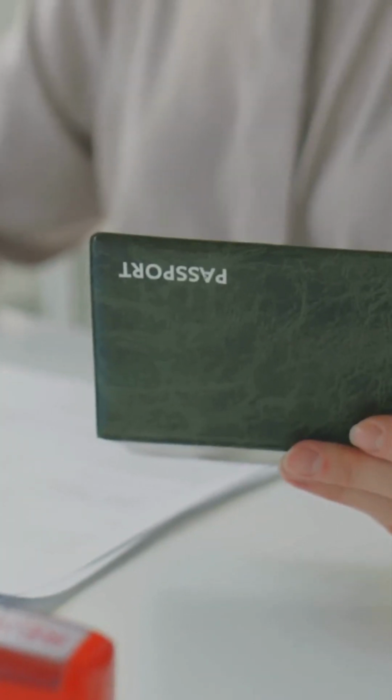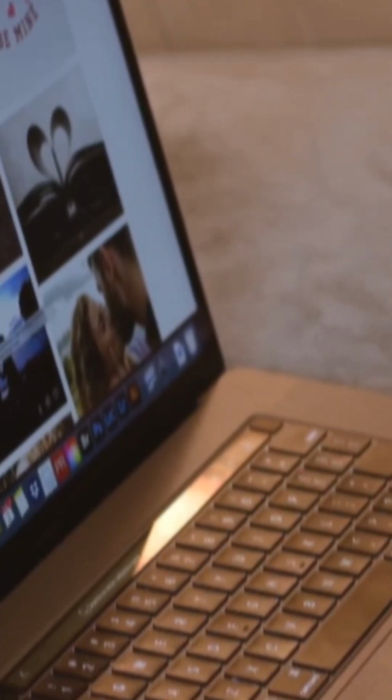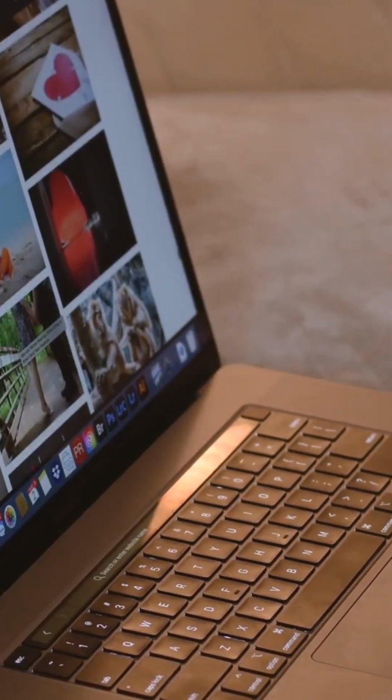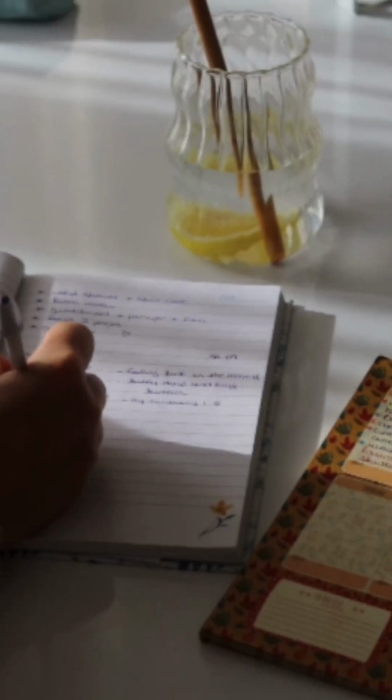Ready to open your own checking account? You'll need a few things: a valid ID, your social security number, and an initial deposit. Opening your account: a step-by-step guide. Opening a checking account is easier than you think. You can do it online, over the phone, or in person at a bank branch. Let's break it down step by step.